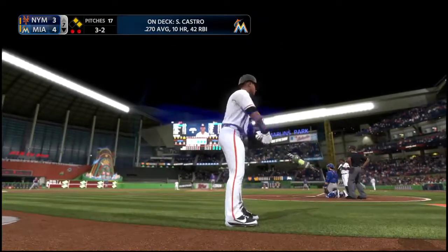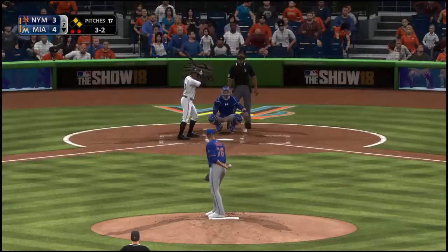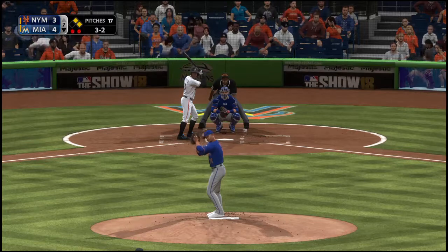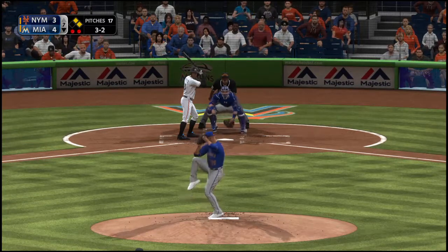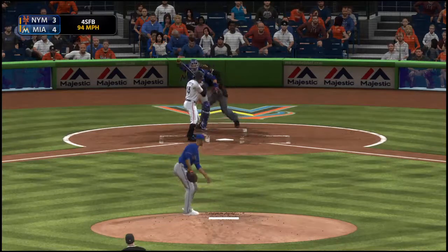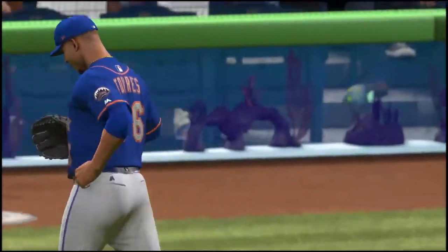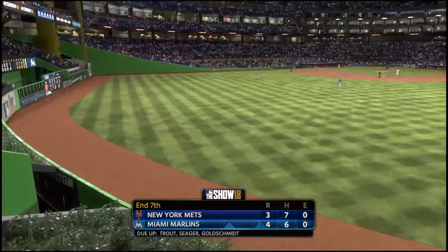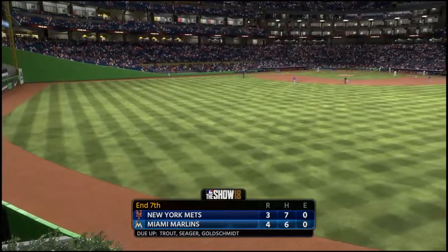3-2 with 2 away. Starlin Castro would be next if they can keep this inning alive. And he strikes him out here, so he's able to stop the bleeding a bit as this side is retired. 9 men come to the plate, 4 score. 8th inning coming up. It's the Marlins 4 and the Mets 3.